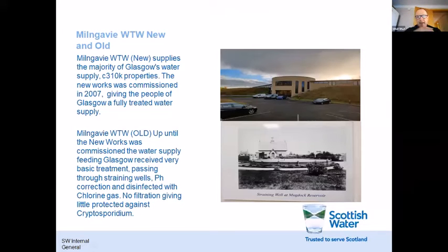So really to end, I do apologise, this is quite a whistle-stop tour, but it's a very extensive story we could spend quite a few hours talking about. So we've got the Milngavie water treatment works. The picture below shows the old water treatment works. That old water treatment works was in use up until 2007.